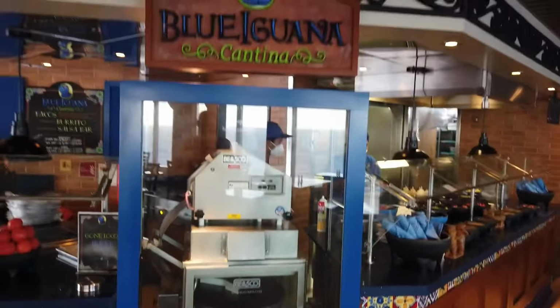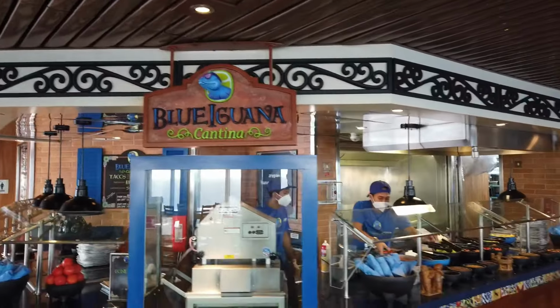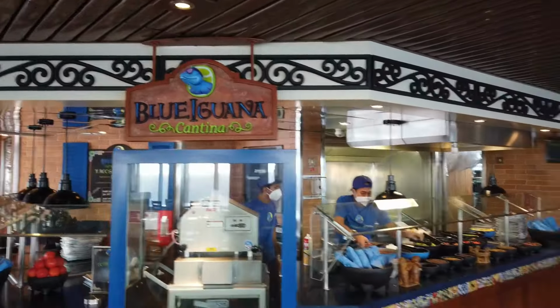It's another fun place to grab lunch. Obviously, this is included and free. We grab breakfast burritos here in the morning, but you can also grab tacos and burritos during the day.